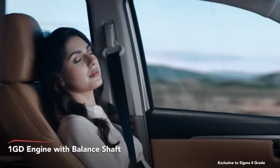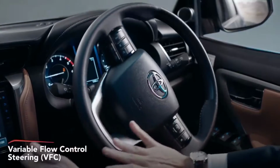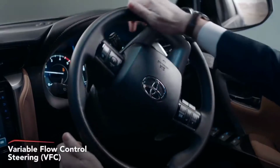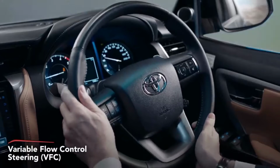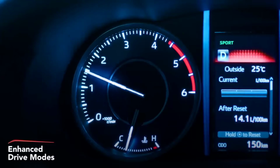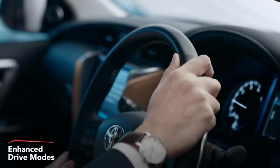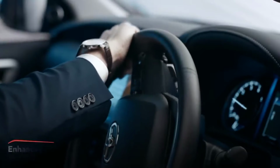Thanks to the addition of an all-new balanced shaft in the 1GD engine, the power steering has been refined with the addition of variable flow control to achieve enhanced fuel economy and natural steering feel that matches the speed. The newly introduced Sport Mode switch improves engine responsiveness, but also adjusts the steering feel thanks to the VFC, which provides a sporty feel while driving.